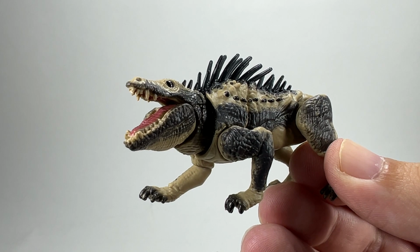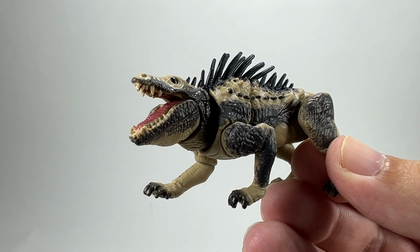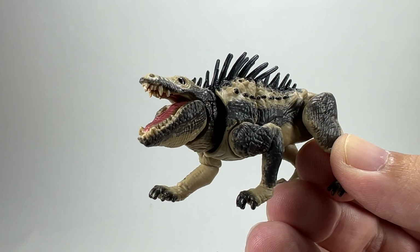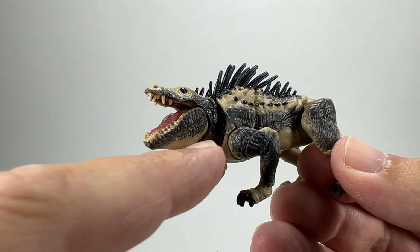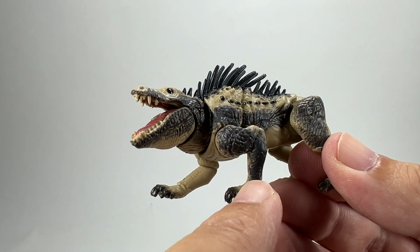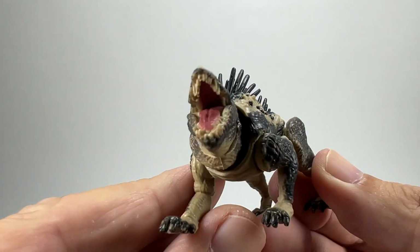The paint apps are really, really good on it. It is articulated, not as much as I would like, but enough basically for what you want from one of these. The jaw moves, the head moves at the neck, and the legs swivel at the sort of shoulder area, if you can call these shoulders basically. So there's no articulation at the elbows and at the ankles, just feet basically. But, you know, so there it is.